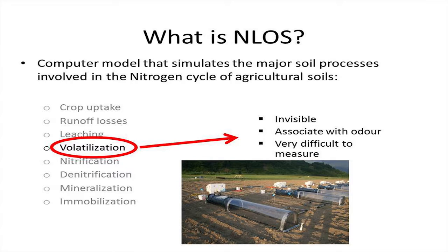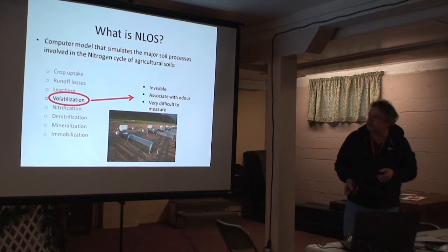Volatilization is invisible. You may be able to associate it with odor. If you can smell a lot of manure, you've likely got some ammonia in it. You just don't know what it is. It's a form of losing the nitrogen, and it's very difficult to measure. We can attest to this at the research station.